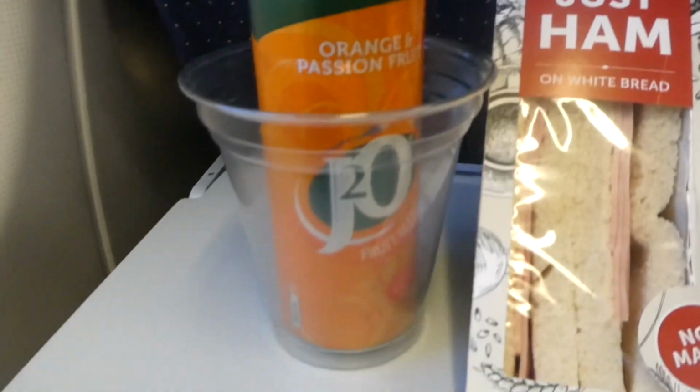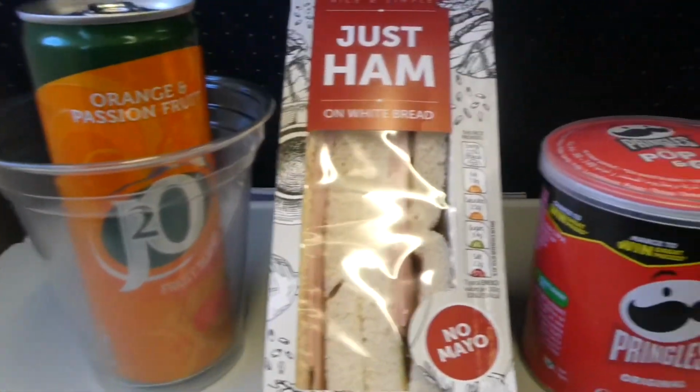When I arrived back at my seat, I found out that Wamos crew gave us some freebies, including a soft drink, Pringles, and a ham sandwich.